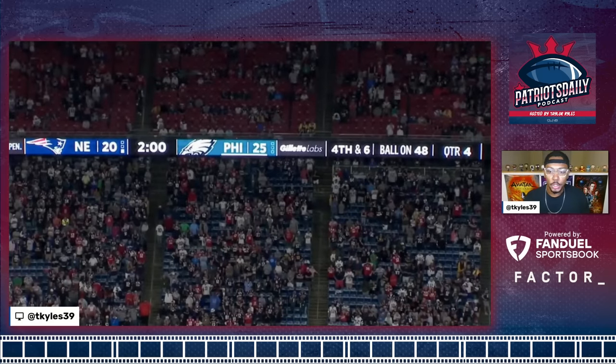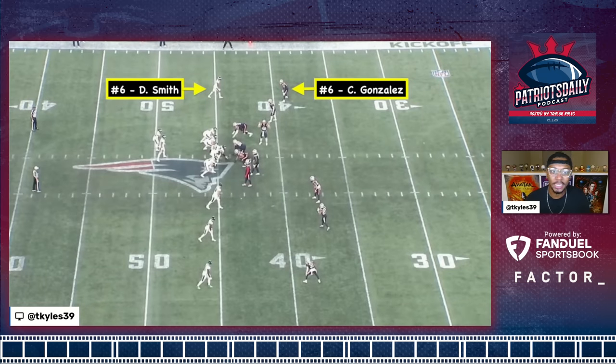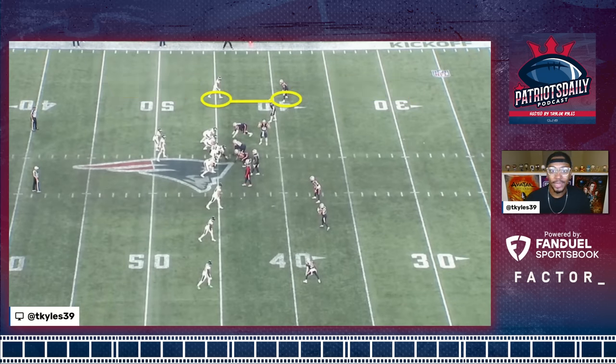Now this one. 2 minutes left, 4th and 6 in the fourth quarter. This is a gotta-have-it moment, and the Eagles decide they're going to try to test the rookie once again with Devontae Smith. The Patriots desperately need the ball back down 5 points to try to get back in this game. So we're going to see Christian Gonzalez lined up once again against Devontae Smith. But on this play, he's in man-to-man coverage, but the Patriots are sending an all-out blitz. So because of this, this is outstanding situational awareness from Christian Gonzalez.